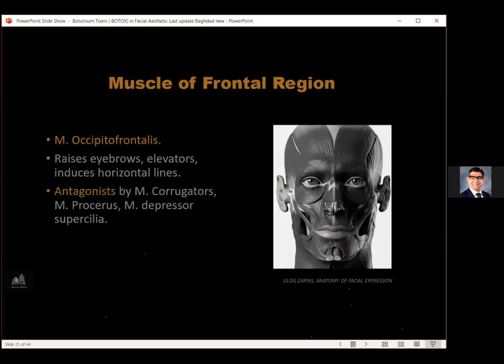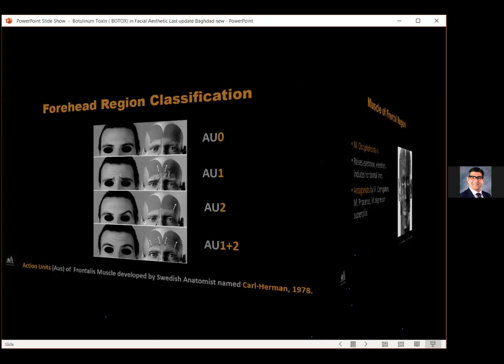As you know, the muscle responsible for the forehead is the frontalis, part of the occipitofrontalis muscle, and it is the elevator. The antagonist of this muscle, as you know, is the circumocular muscles, including the glabellar muscles. So the frontalis is the elevator, but recently I will show you what they found. The antagonist of this muscle is the ocular and circumocular muscles.